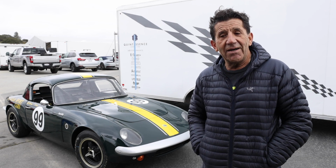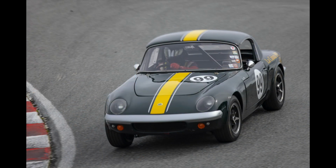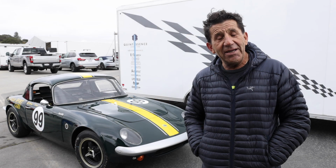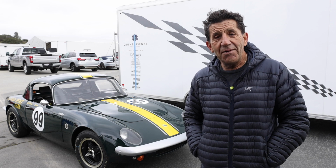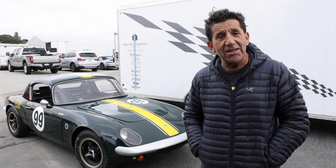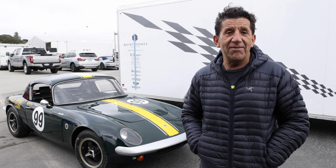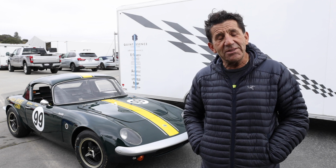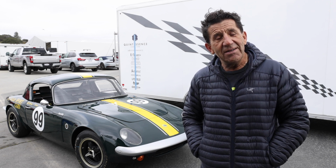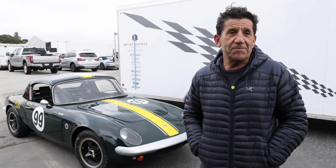I would say there are maybe 10 left in the United States. They've all gone pretty much back to Europe at this point, the ones that were left. How many are actually there? I'm not sure. There's half of them. A lot of people take a regular Elan and make it a 26R, but they don't have the history, and mostly the history that comes with the car, and also the pedigree that comes with the car.